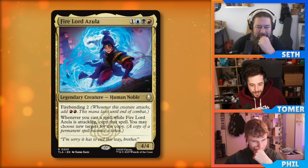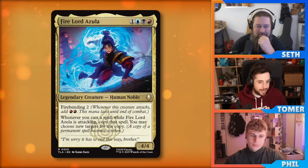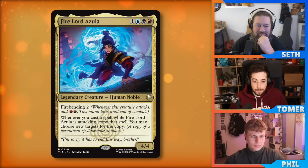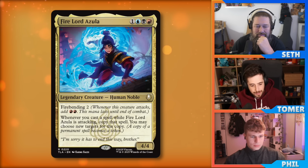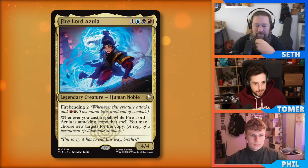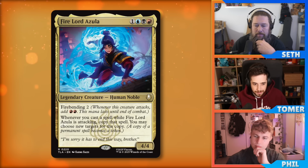You attack with Azula. Azula generates 2 red mana, and you use that red mana and you just kind of pop off by casting stuff like Big Score. Big Score, you discard a card, you draw 2 cards, you make 2 treasures. Well, with Azula copying every single thing you're casting during the attack step, now you discard 1 card, you draw 4 cards, and you make 4 treasures.